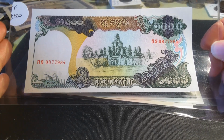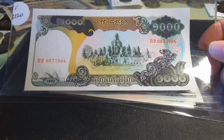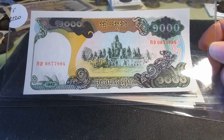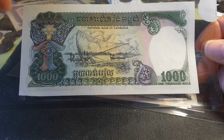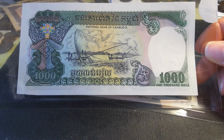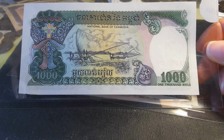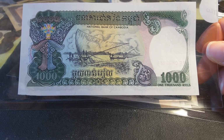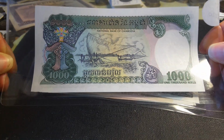And this is actually one of the first issues in 1992 under the new government. They did issue also a 200 and a 5,000, and this one is actually the 1,000 riel. So as you can see, 1,000 riel, and as you can see also it is in English. They used to have French before 1975, but that really is not that important now, because French is pretty much just a language of those countries that actually speak it.